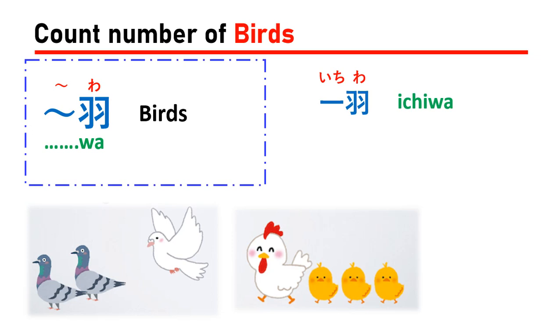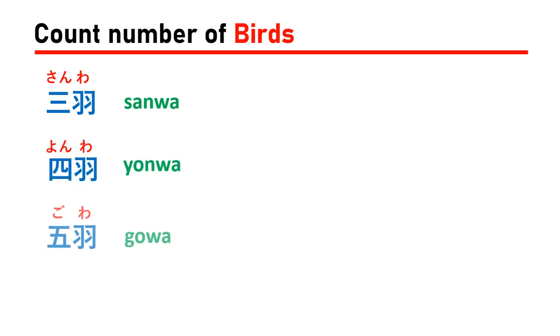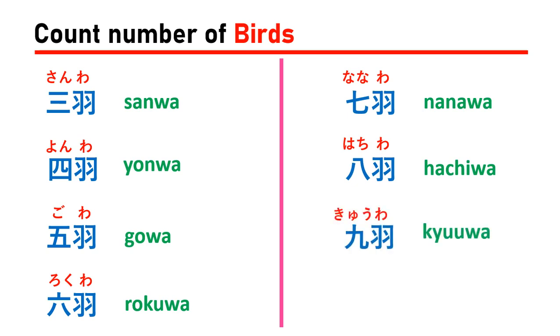Ichiwa, niwa. If you say ichiwa, that means one bird. Niwa, that means two birds. Something like this. Sanwa, yonwa, gowa, rokuwa, nanawa, hachiwa, kyūwa, jūwa.